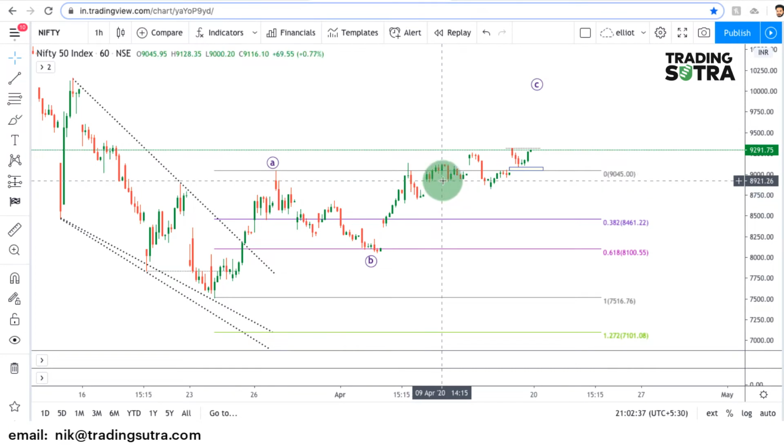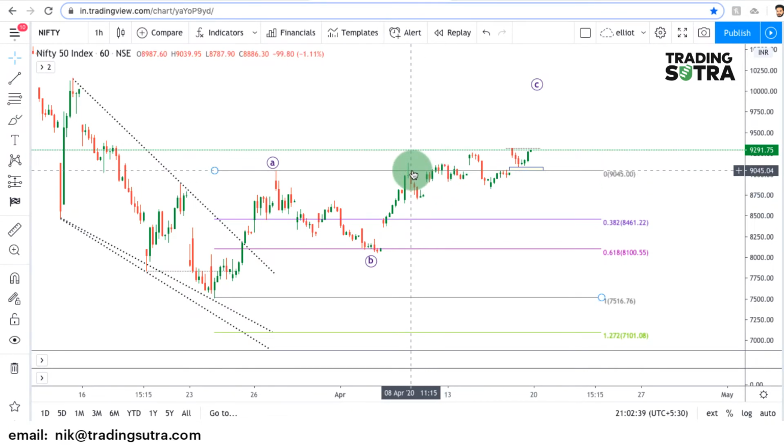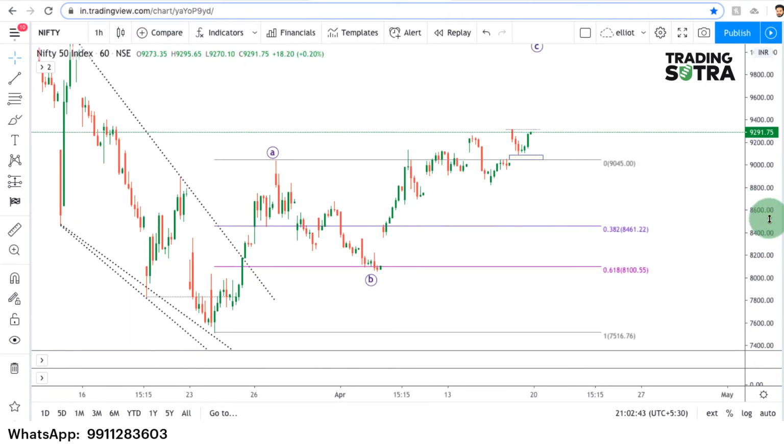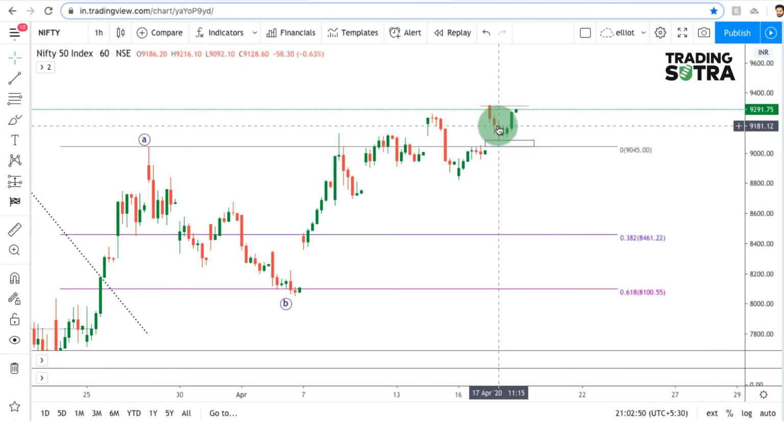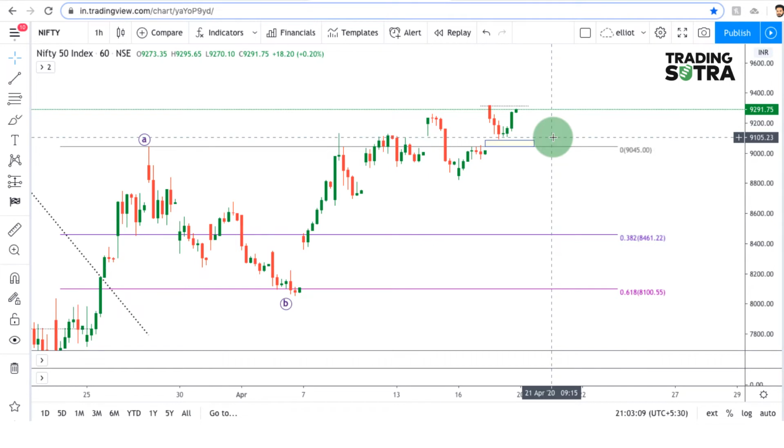So what is the current situation? Nifty is right now trading above this level, that is 9040 zone. Okay, and in the previous session we have seen a gap up opening, that is 9320 zone, and from that level we have seen a gap filling process, but Nifty has not filled the gap completely.